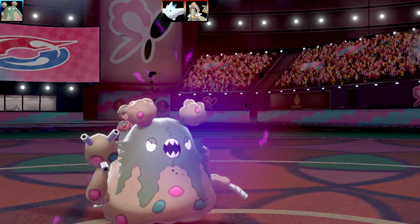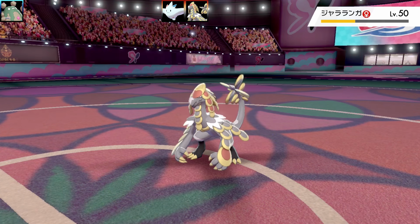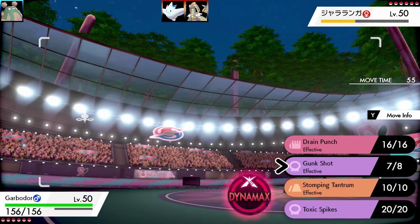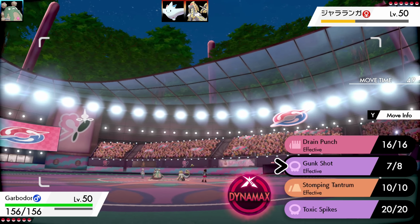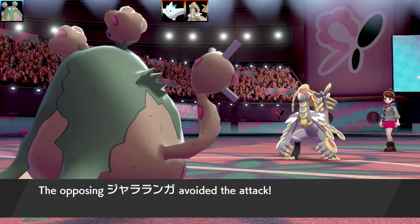So I'm going to go for the Gunk Shot here. Gunk Shot does some wild damage to Komala. It's definitely a 2-hit KO there. So I can go for another one and take it out if it lands, right? I'm quite confident I can live probably any attack this thing throws at me. I've got Stomping Tantrum as the other move too, in case there are any Poison types and stuff around. Steel types are Drain Punch, right? So I outspeed it like this, and it misses.